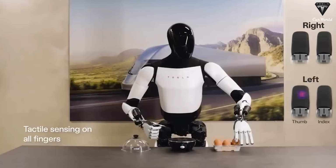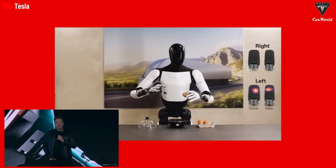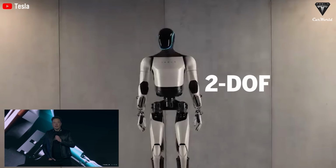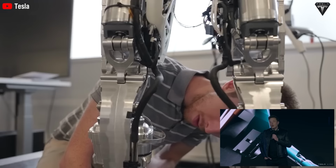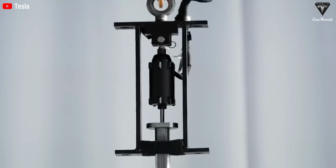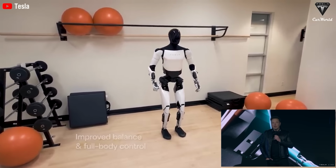Optimus Gen 3 now features tactile sensors on all fingers of the new hand, offering 27 degrees of freedom for better manipulation of sensitive objects. Tesla showcased its egg handling capability in a promotional video, demonstrating increased degrees of freedom, not only in faster hands. Optimus now offers a 2 degrees of freedom neck and force torque sensors on the feet and toe joints, designed akin to human feet. The Optimus update brings Tesla-designed transmissions and sensors with integrated circuits and wiring harnesses to significantly reduce weight. Additional freedom provided by the new drive systems and sensor technology from Tesla allows for better balance and control over Optimus's entire humanoid body.